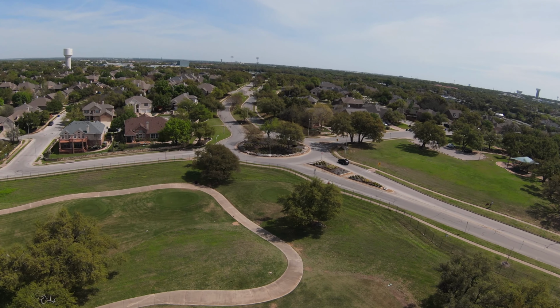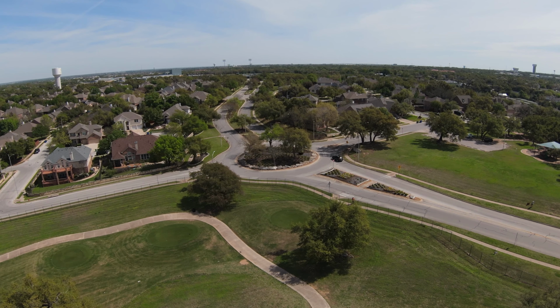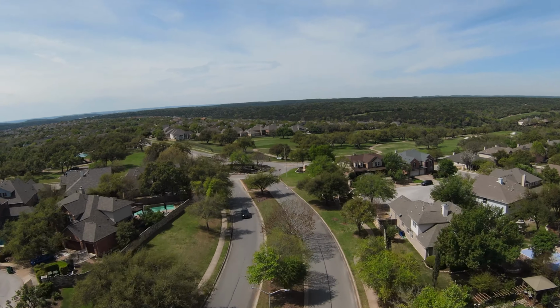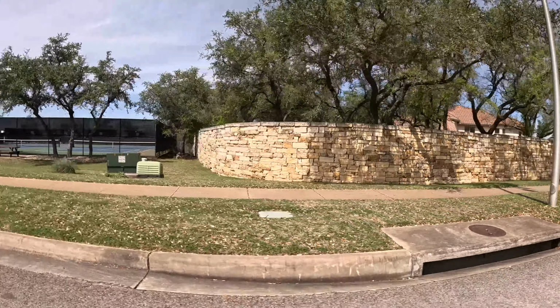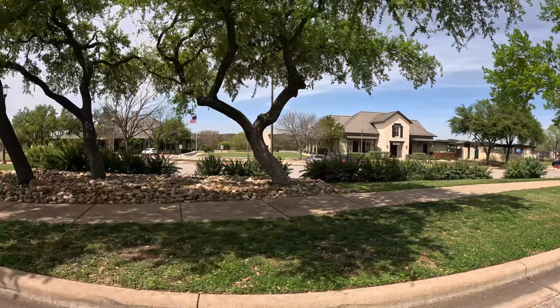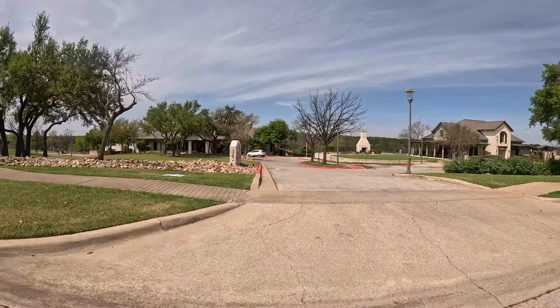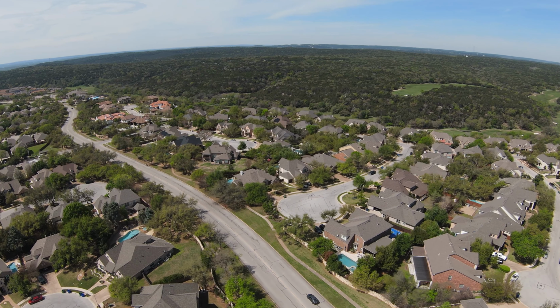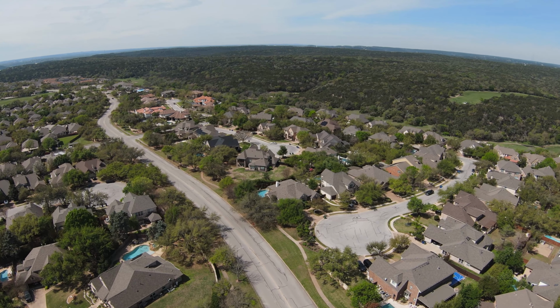Now, we're pulling onto the main boulevard. We've got Anderson Mill straight behind us, and we are driving out towards the country club. Now, at Twin Creeks Golf Club, the golf membership is required in some sections of the neighborhood, so be aware of that. It is by far and away one of the biggest perks of this neighborhood, and as we drive through here, you can see just how beautifully maintained this whole neighborhood is. I mean, it is stunning.